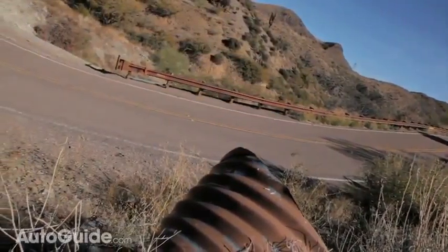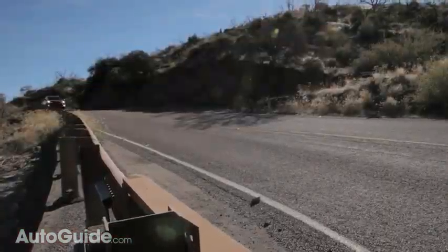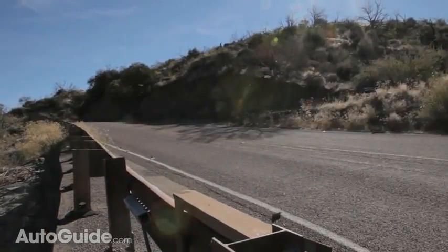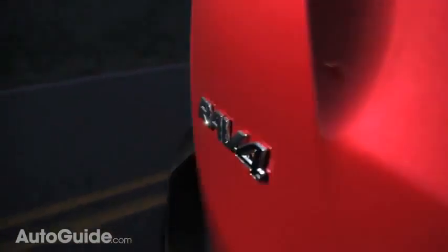What's it like to drive the brand new RAV4? Well, it's a little different than previous generation. What they've decided to do is get rid of that V6 with a 5-speed automatic transmission. They've said, let's find a common place. They've gone with a 2.5-liter engine which produces 172 pound-feet of torque as well as 176 horsepower.